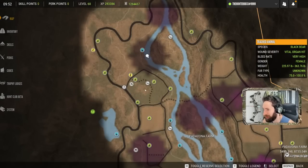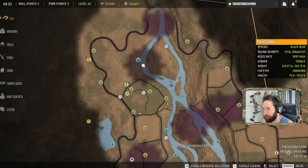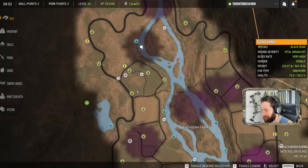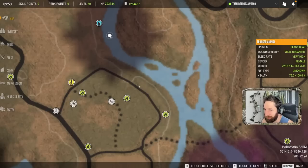It is over here on the far west end of the map, and the closest outpost is the Umbago Pond Lodge. We're just to the north and our tree stand is set up right here. We have a tent set up right here and our tree stand is right here overlooking this whole bend, as well as the river bottom. And you have this whole back over here, which is where they feed and rest.